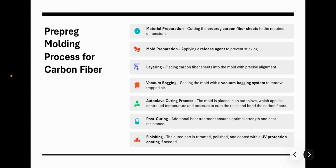with precise alignment. You'll then get into vacuum bagging, so sealing the mold with a vacuum bagging system to remove any trapped air, and then it'll go through the autoclave, which applies controlled temperature and pressure to cure the resin and bond the carbon fibers together. Post curing, so after it gets out of the autoclave, it'll go through additional heat treatment, which ensures optimal strength and heat resistance, and then finally finishing. The cured part is trimmed, polished, and coated with a UV protection coating if needed.